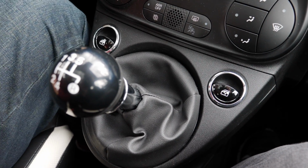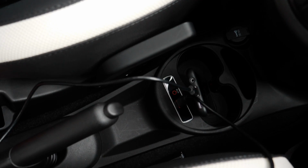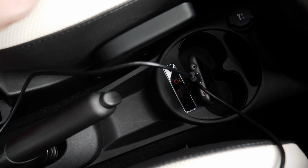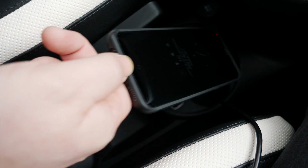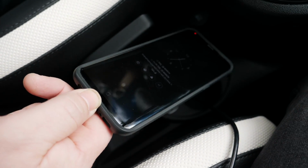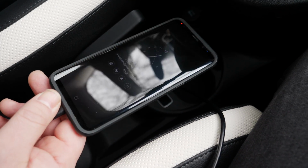Now, I think this could have been done a little bit better. Let's take a look between the seats. We have to expect compromises in a car of this size. But, you know, given that the main feature of this car is its connectivity, I think they could have done a little better with providing us somewhere to put our phone.